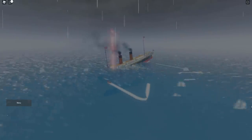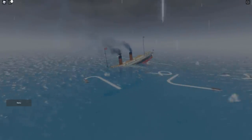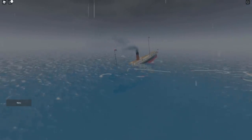As you can see, the bridge is getting consumed by the waves there as the ship goes down. Now, yeah, there she goes. She's sinking to the bottom. There goes the first funnel there. And, yeah, she is going right to the bottom now.